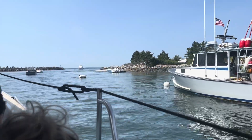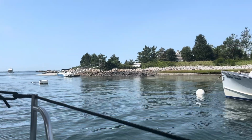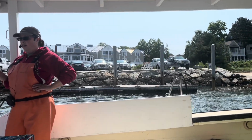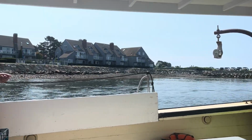So we're headed down the inlet right here, so we're going to be heading out soon. So this is Kennebunk on this side. This is Kennebunkport. Both towns are separated. This is the galley where they bring the lobsters in. She's explaining how it all goes.